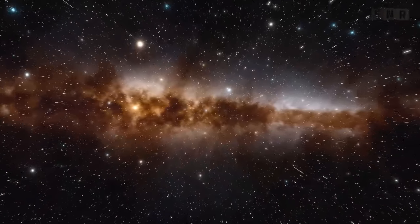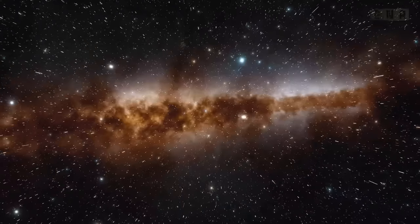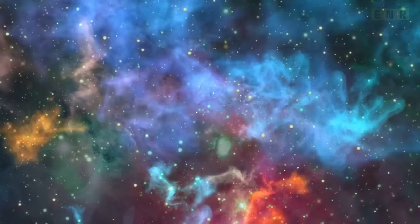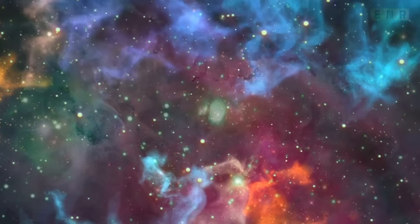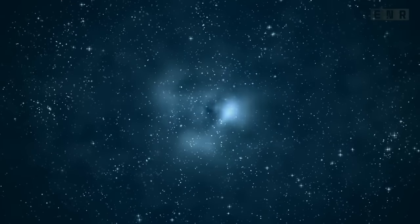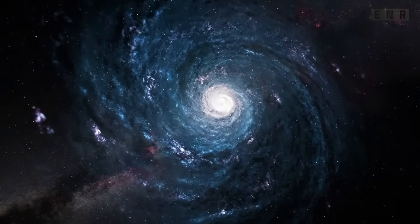How did galaxies evolve into their present forms? Did spiral galaxies always have to be spirals? The answer is almost certainly no. Young galaxies are a mix of stars, gas, and dust. They are untidy and chaotic. They begin as chaotic formations, like the Whirlpool Galaxy, then over billions of years develop into more orderly forms.